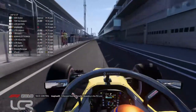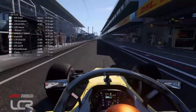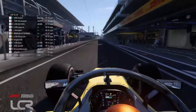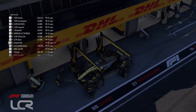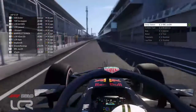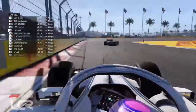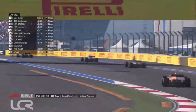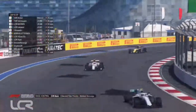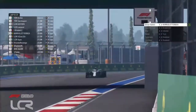Meanwhile, Kingdom 25 is in, and he gets a 5-second stop-go for speeding in the pit lane. Interesting. Not really early. I don't think he's had any contact. No, it doesn't look like he's changing the wing there either. That's an interesting move. Maybe he's going for the undercut, possibly, but he's going to be 22 laps on these soft tyres. Obviously, it's doable, but he's going to struggle now with that 5-second stop-go as well. So not great for Liam now, and he's going to have to hang on later.